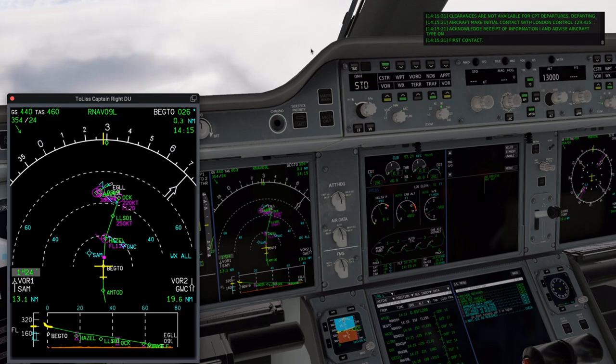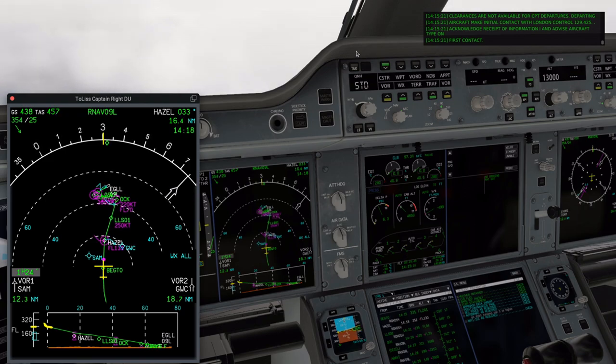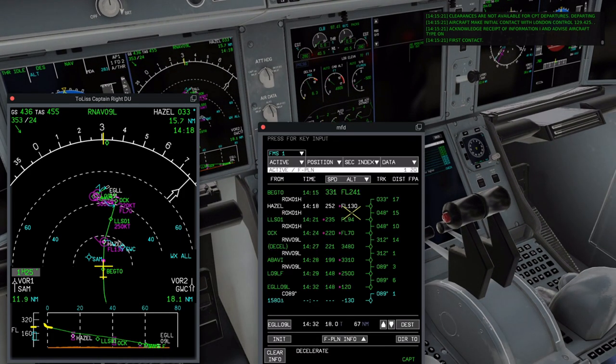Virgin 104, which runway are you established on? So, arrival 9 left, information India. You appear to be established on 09 right.